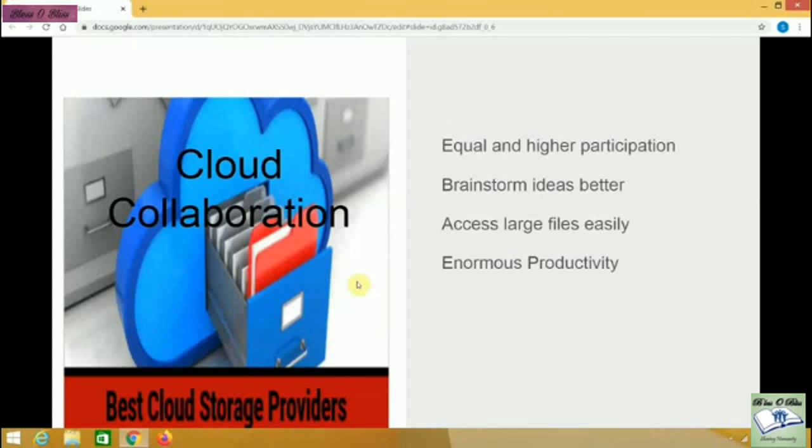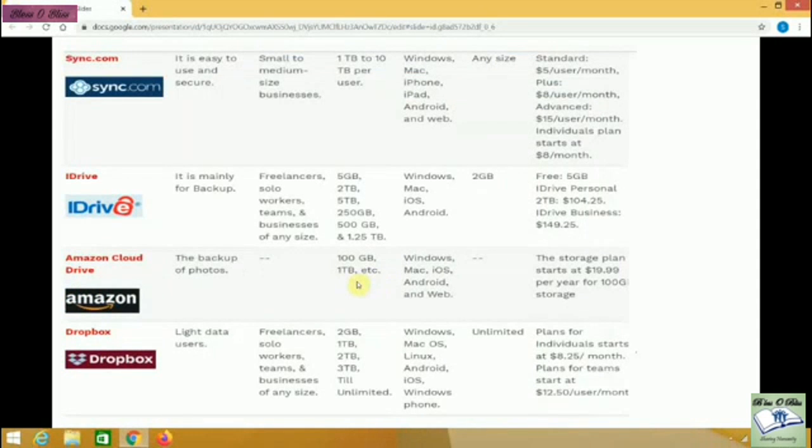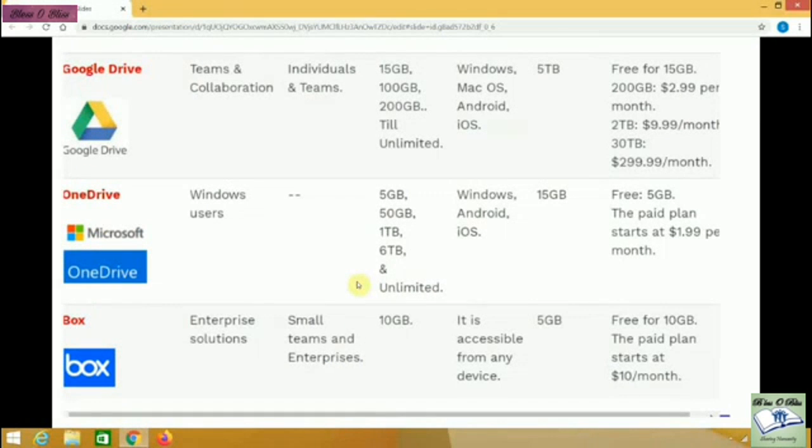If you implement cloud collaboration techniques for collaborative activities, definitely we can get enormous productivity. There is no doubt at all. At the same time, we have to highlight these cloud storage providers to the students. These are much useful for them whenever they get any employment. So pCloud, iBackup, BigMind. So these are the cloud storage providers. So just let them get some output on this.